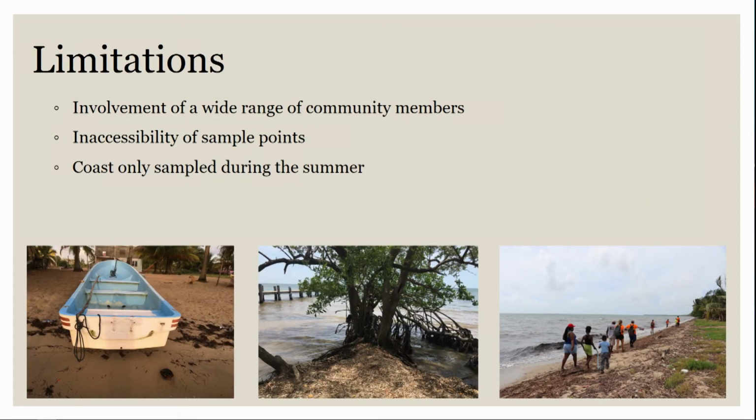Our study was not without limitations. In our quantitative data collection, we were unable to access some of the locations along the 3-mile stretch of coast. These areas were either obstructed or inaccessible, and therefore our quadrat could not be placed at that location, and those spots were absent from our sample data.